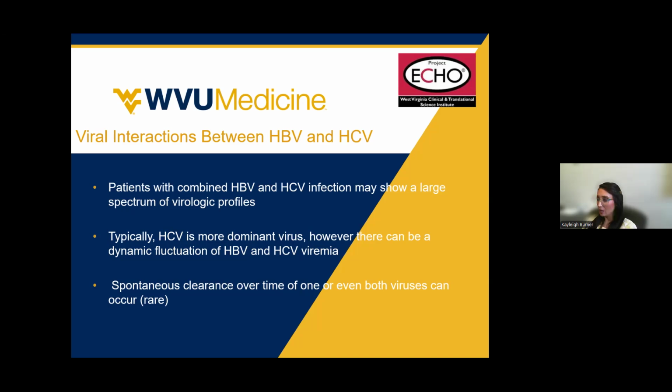We don't really know the specific virologic and molecular interplay between co-infection. It's likely due to a mix of the host's immune response as well as viral competition for the host machinery that's involved in replication. But it's been suggested there are certain proteins associated with the Hep C virus that actually inhibit Hep B viral activity and thus impede the function of Hep B polymerase. And that's what suppresses the Hep B viremia. But then when you treat the Hep C, that suppression's gone, and that's why you see Hep B flare. There certainly are instances where Hep B is the more dominant virus, but we just don't see that as often. And then spontaneous clearance over time of one or even both viruses can occur, but overall it's pretty rare.